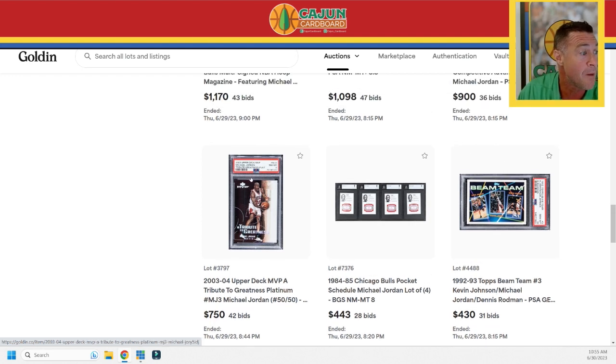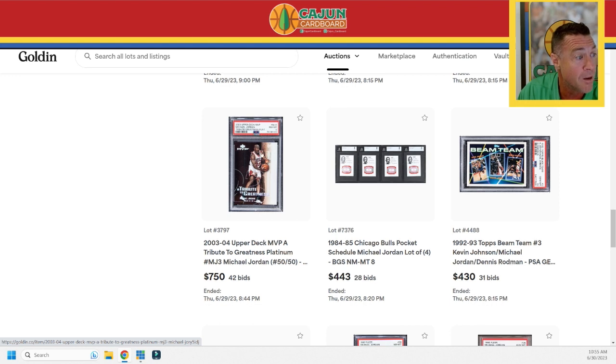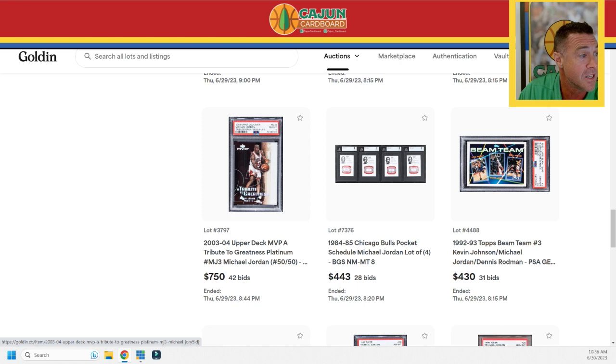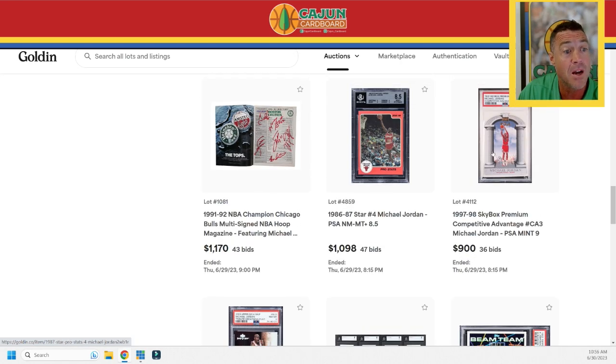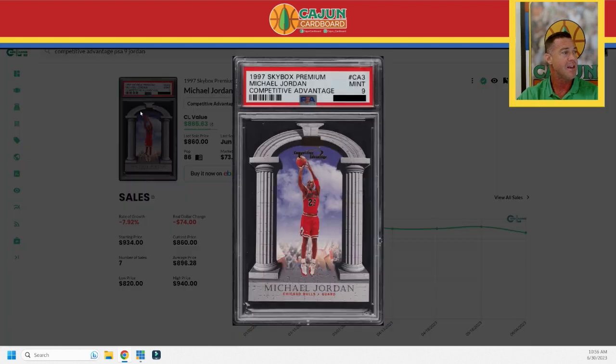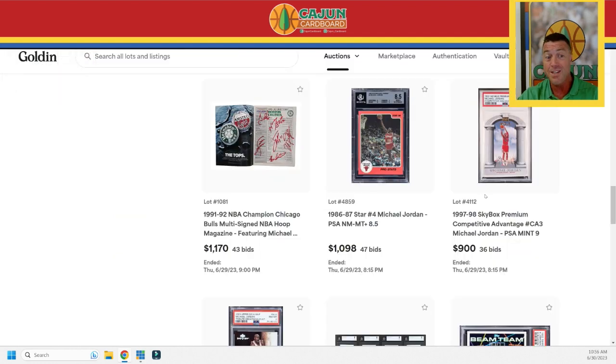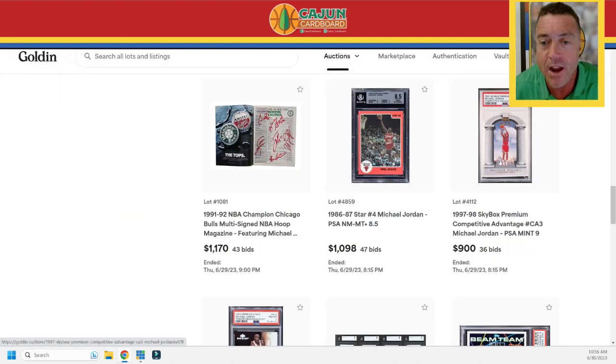The 2003 Upper Deck MVP Jordan Platinum, serial number to only 50 out of 50, does in a PSA 8 does $750. The Competitive Advantage PSA 9, first big Jordan insert. Let's check it out. Here it is. That's what the card looks like up close. Great Jordan insert. $860 was the last sale on June 4th. Pretty steady over the last 6 months that I've got pulled up there. $860 on June 4th. This one does $900. So a good sale there on the Goldin Weekly for that seller.